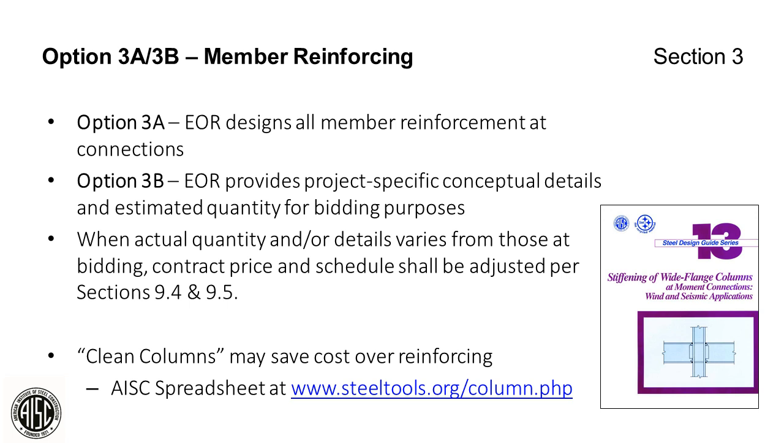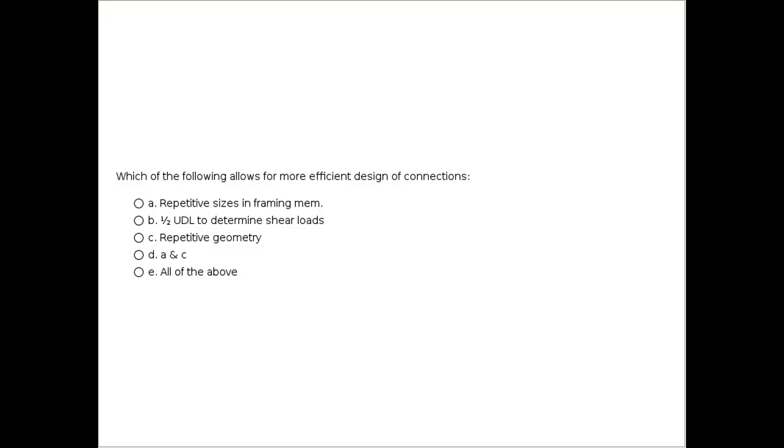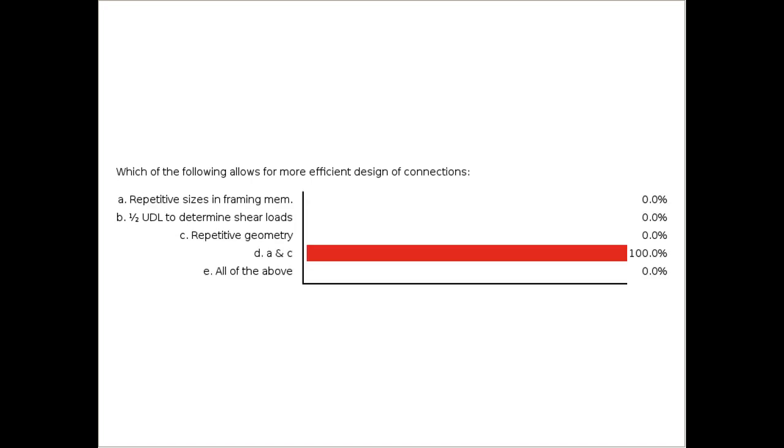Okay, let's do one more here. See how we do on this next one. Which of the following allows for more efficient design of connections? Is it A, repetitive sizes in framing members? Is it B, 1/2 uniform dead load used for determining shear loads? Is it C, repetitive geometry? D, both A and C, or E, all of the above? Again, we're looking for which of the following allows for more efficient design of connections.